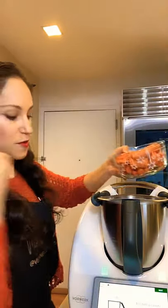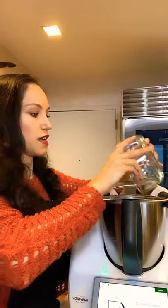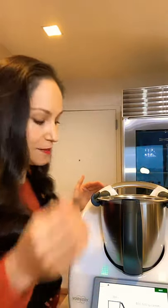All right, guys, the first step of this recipe is to add your carrots. So I'm using my Robot Chef, but you guys can use your food chopper or your food processor. If you really, really wanted to, you could chop this by hand, but that's going to be a lot of work and I don't recommend it. So you definitely want a food chopper or food processor or my TM6 robot here.